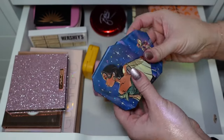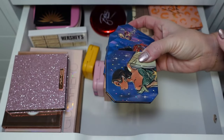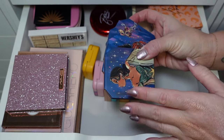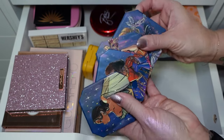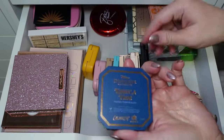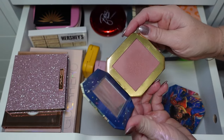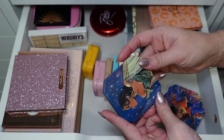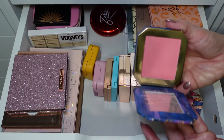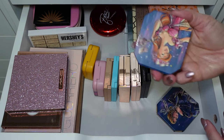From ColourPop, this was the Disney Designer Collection. So they had the first release, which is why you had the Super Shock highlighters. This is the second one when they did the masquerade ball, and the artwork is so beautiful. All right, this one is Kissin' a Frog. This is a blush. This one's going in the blush drawer. I'm gonna keep it. This is also a blush. Court of Miracles, also keeping. And I've already decluttered the blushes, you guys.